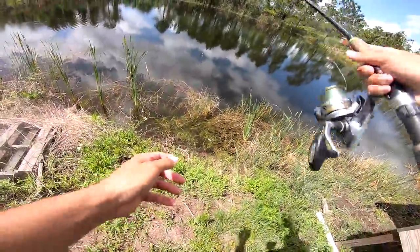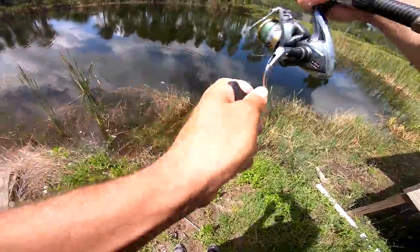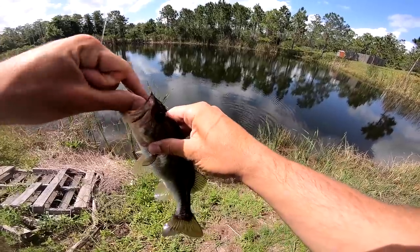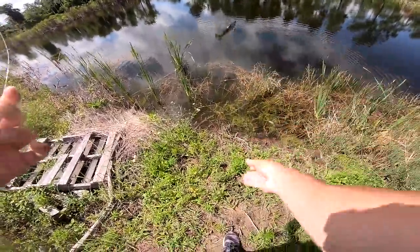All right, let's try this again without a small one eating it. Oh my God. It is a small one, but he about took the rod out of my hand. That was crazy. These small guys are just relentless. We almost need like a big bluegill on the hook. Small guys just want to eat those little shiners. Give her a little toss. See you, buddy.